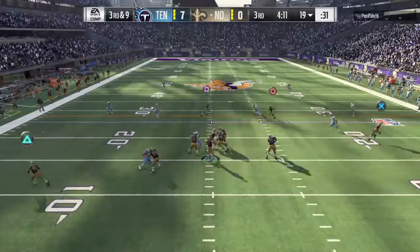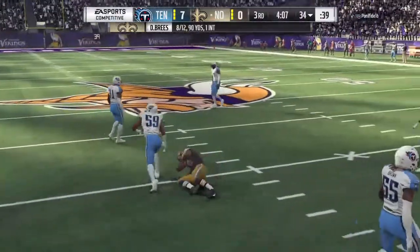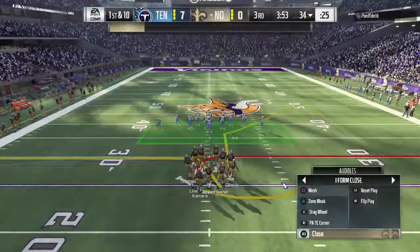Here's Breeze to throw. He's got a first down past the 30. And he gets it to the 34. Good enough for the first. Breeze to another long-time vet, Ginn, for the New Orleans first.